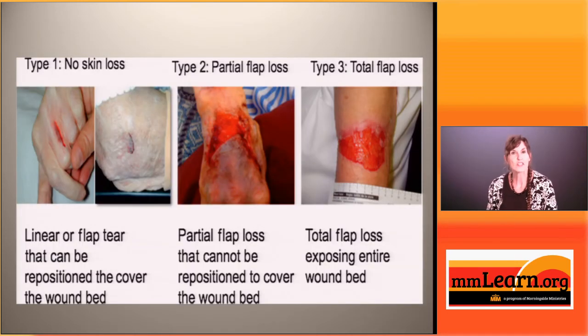The classification: type 1 is no skin flap loss. This is where you have a linear flap that can be repositioned, and in some cases, if that's the case, steri-stripped back together and then covered with a protective dressing. You have type 2, which is partial flap loss, where there is some loss of the flap. It can't be completely reapproximated, and there's some open wound or subcutaneous tissue exposed. Or type 3, total flap loss, exposing the entire wound bed. And as you can appreciate, the more serious these are, the more difficult they are to heal.